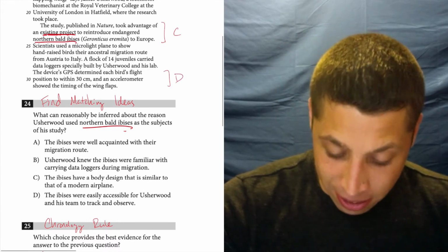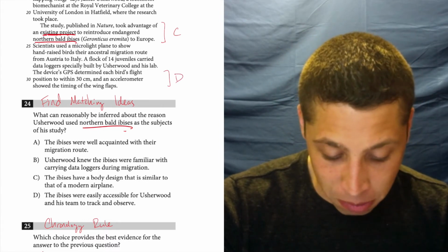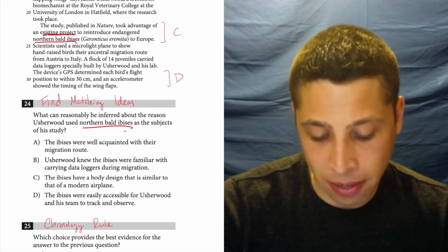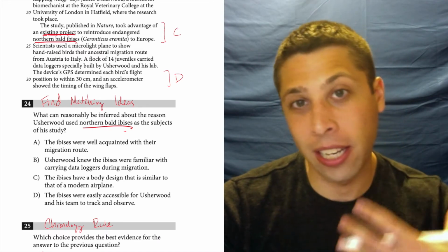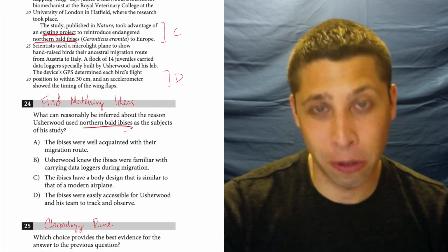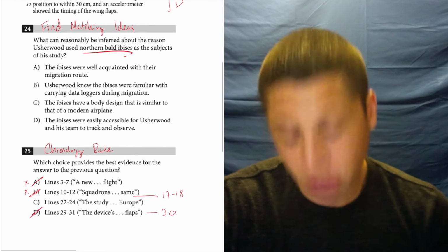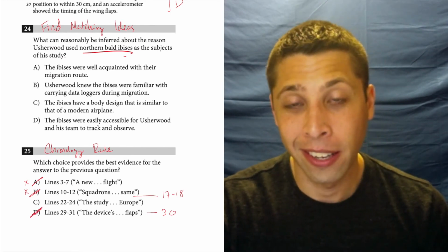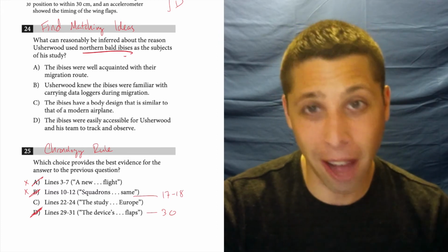29 to 31. The device's GPS determined each bird's flight position to within 30 centimeters, and an accelerometer showed the timing of the wing flaps. Well, again, that's just how the study proceeded, but it's not telling us why we chose the bird for the study in the first place. So all of these choices have nothing to do with why they picked the bird, except choice C, which is obviously going to be our right answer.